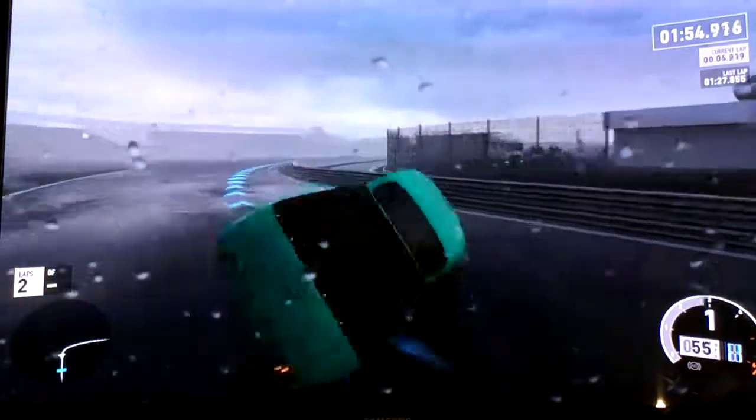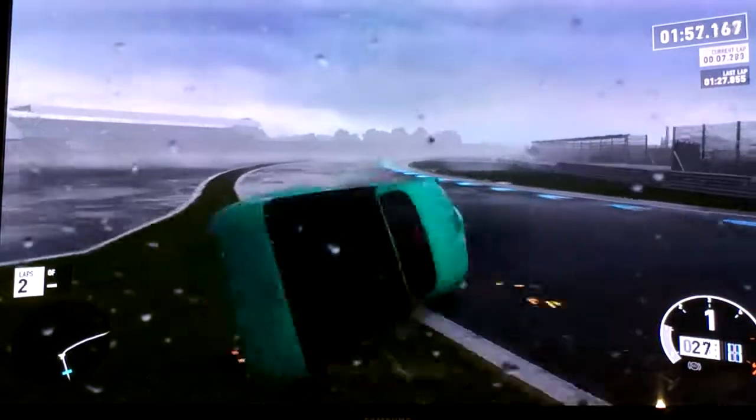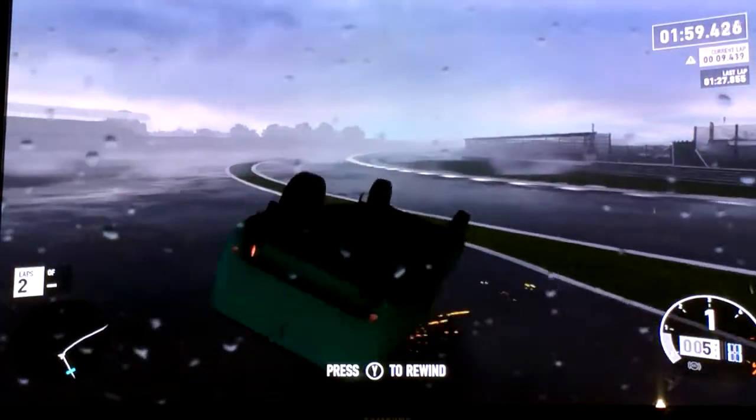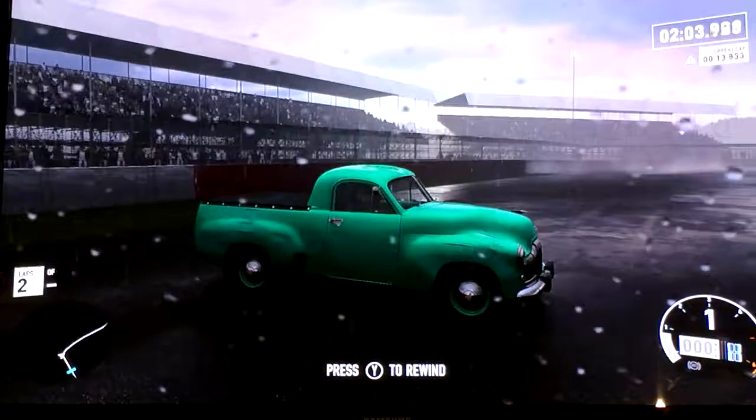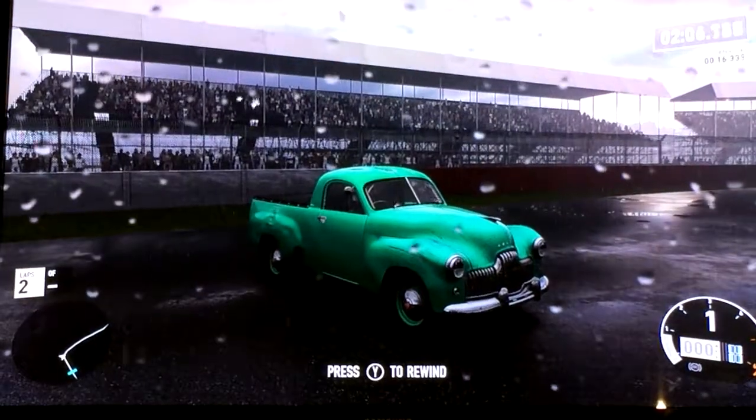And we do a nice celebratory couple dozen rolls, just for good measure. With a nice landing. Yeah, car's crazy as always.